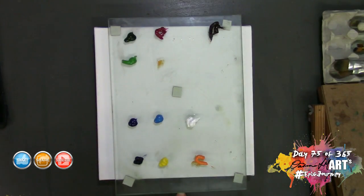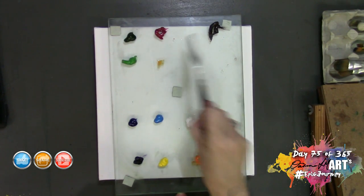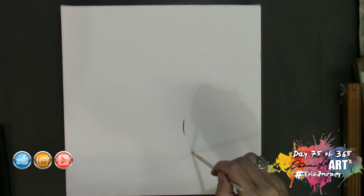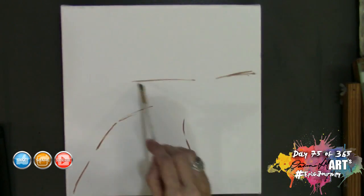So let me quickly take you through the colors that I'm going to use, and then while you're watching me work I will continue to talk. Right, I'm going to go through my palette with you. We've got sap green, permanent rose, burnt umber, permanent green, French ultramarine, Cerulean blue, zinc white, dioxazine purple, chrome yellow, and cad yellow dark.